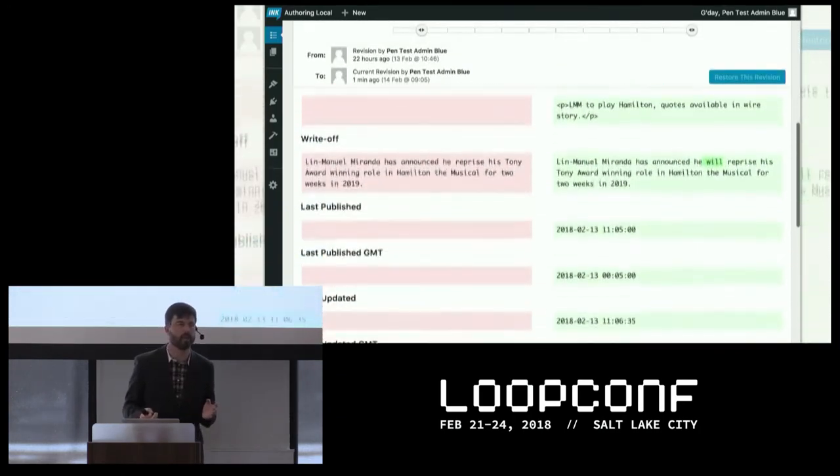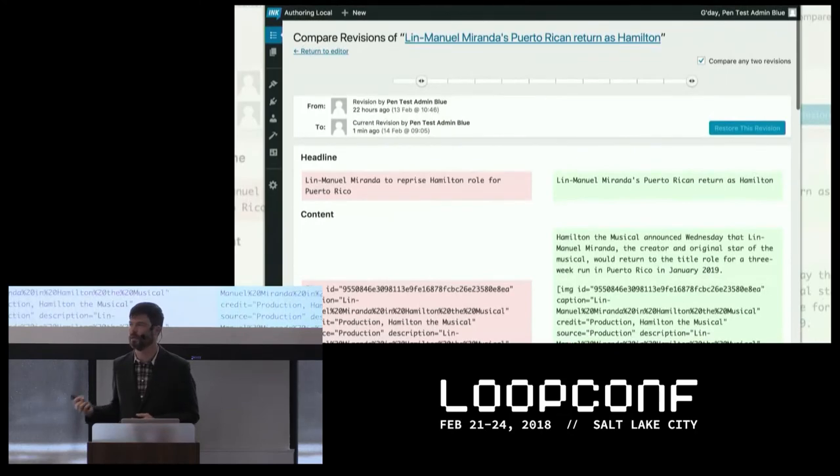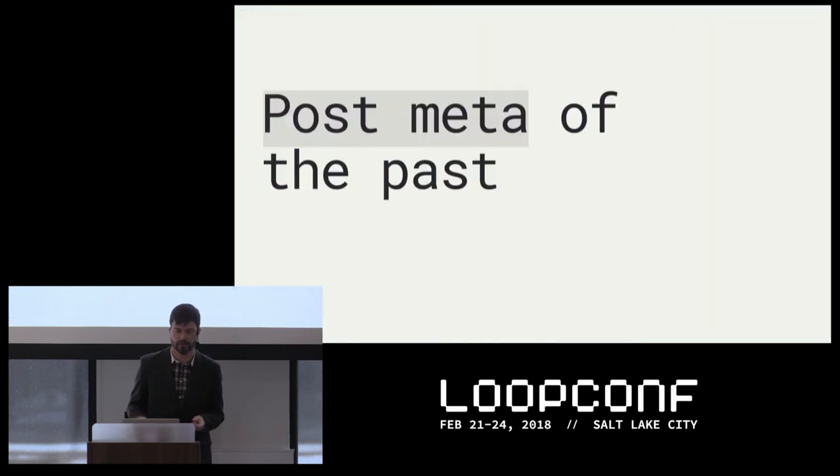As part of adding these custom properties to the edit screen, we needed revisions to include a bunch of additional content stored as metadata. For this, we used Adam Silverstein's post meta revisions plugin, which was working while we were saving with the default WordPress publish box. Once we switched to the publish box of the future, we started experiencing an off by one error when saving revisions. Updates to custom properties would be stored against the following revision.